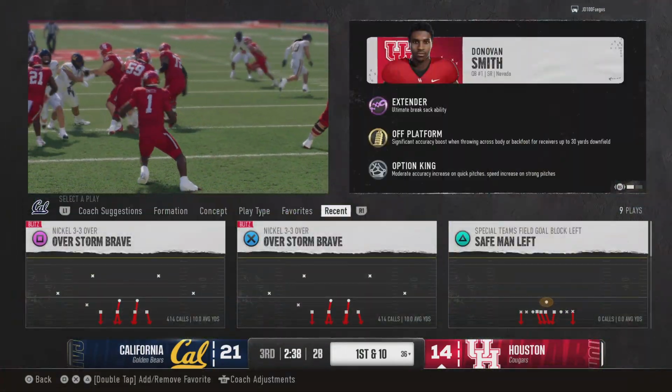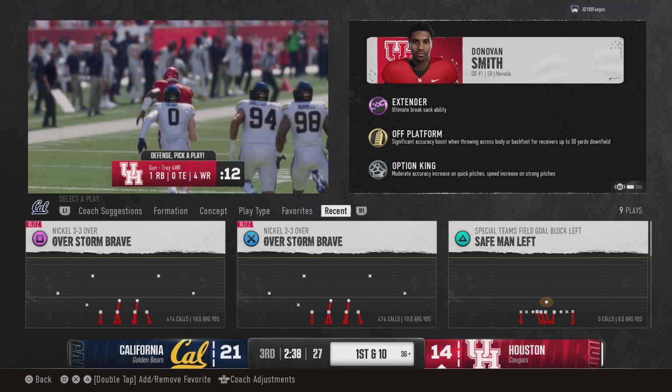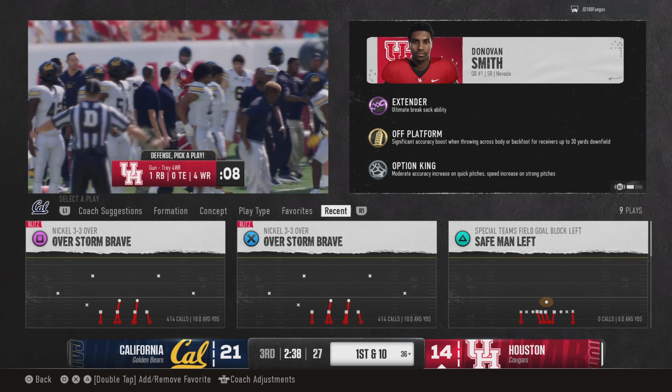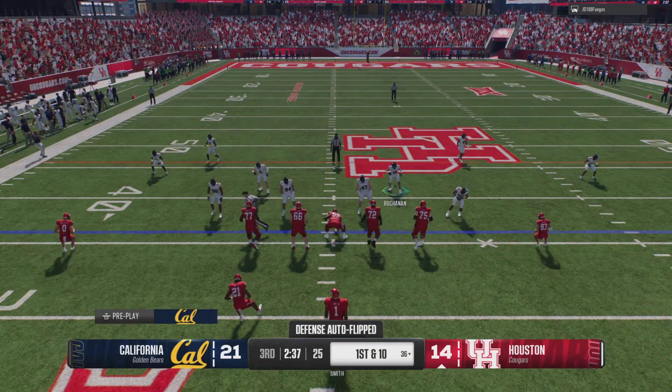Well, I think you know this defense is going to be aggressive. They're going to jump routes. They're going to play aggressive. You got to take advantage of that. Maybe use that this time to your advantage. That's a way to give yourself some breathing room.